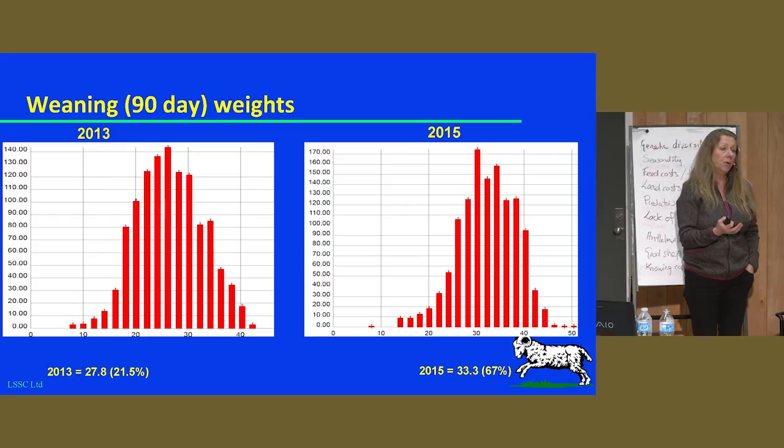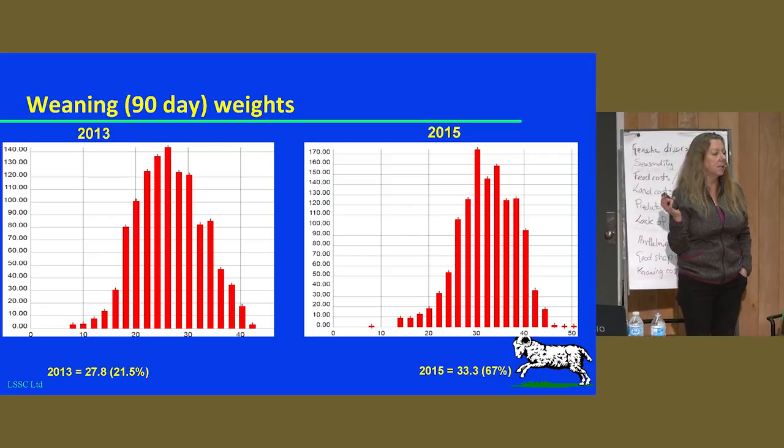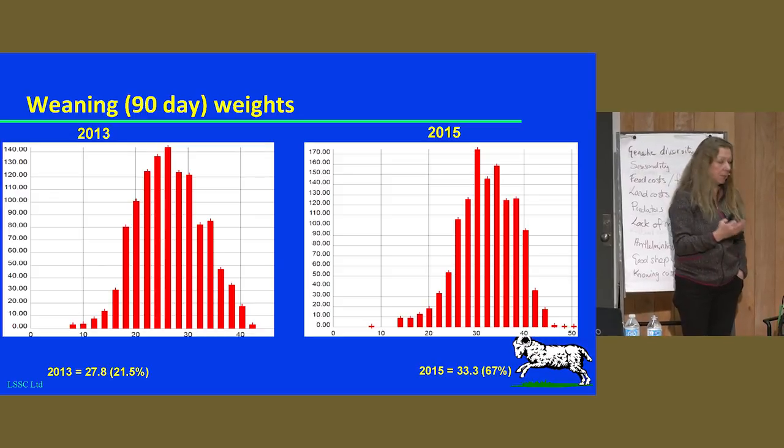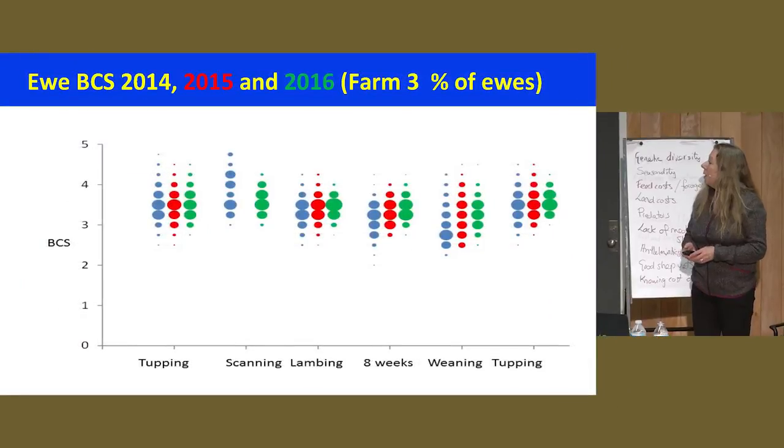Remember I was saying to you before about lamb growth rate and some of our farmers being really quite laissez-faire about whether or not lambs are growing fast, because it doesn't really matter. Well, it does really matter, because the knock-on effect is that their ewes are likely to be suffering if they're not getting their lambs away.